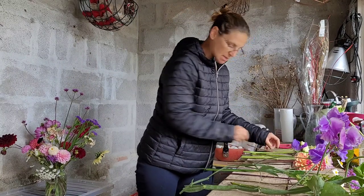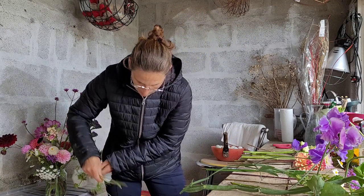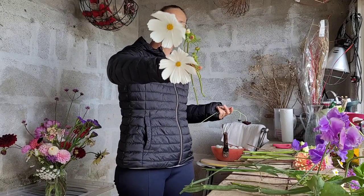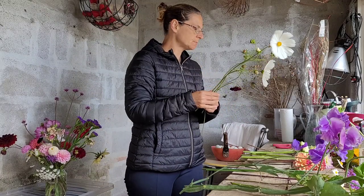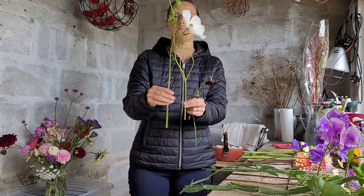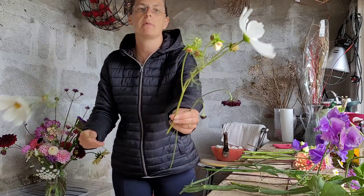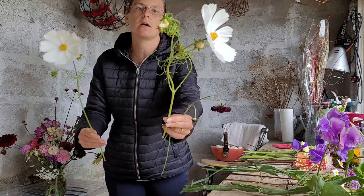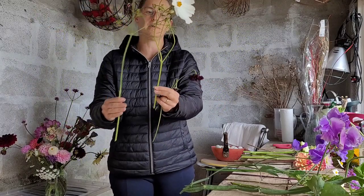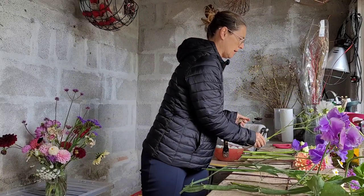So I've got the China Aster and then I've got some Cosmos, because you can't be without Cosmos. Beautiful. Cosmos Purity, this is. And she's been amazing. I mean, look at the buds on it. There's so many. And I pick them like that because I think they just look stunning with the buds on as well. Just give something extra to the bouquet. So let's put that in there.